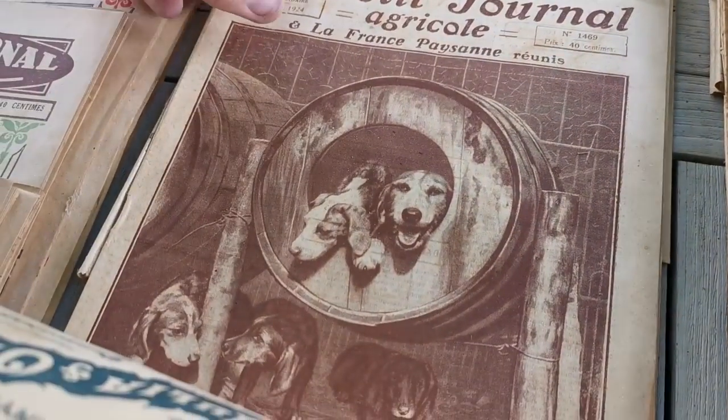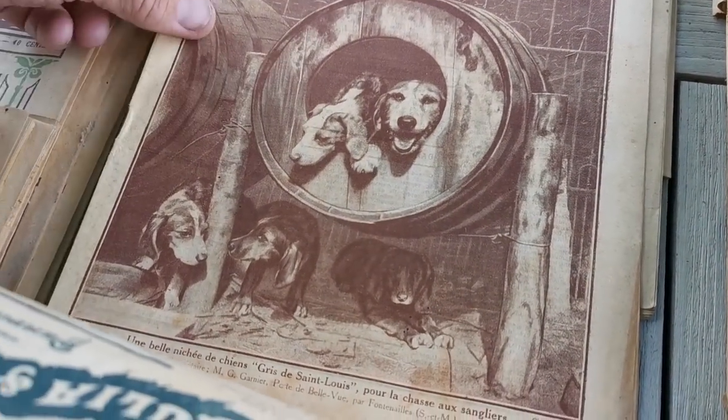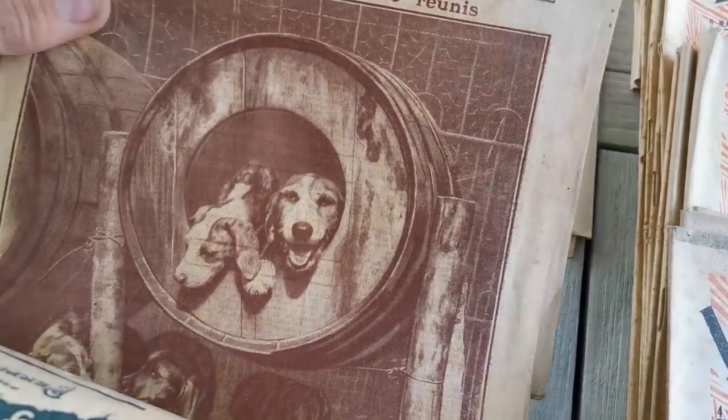Find out how long the publications ran. That's nice. Yeah, that is nice, isn't it? Yeah, we could make a dog's house out of one of our barrels. Yeah, I'd love to see one going in those.